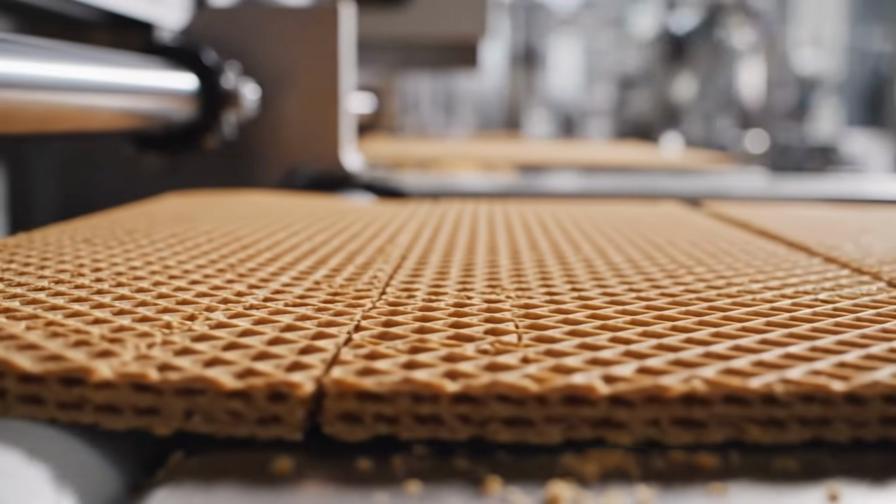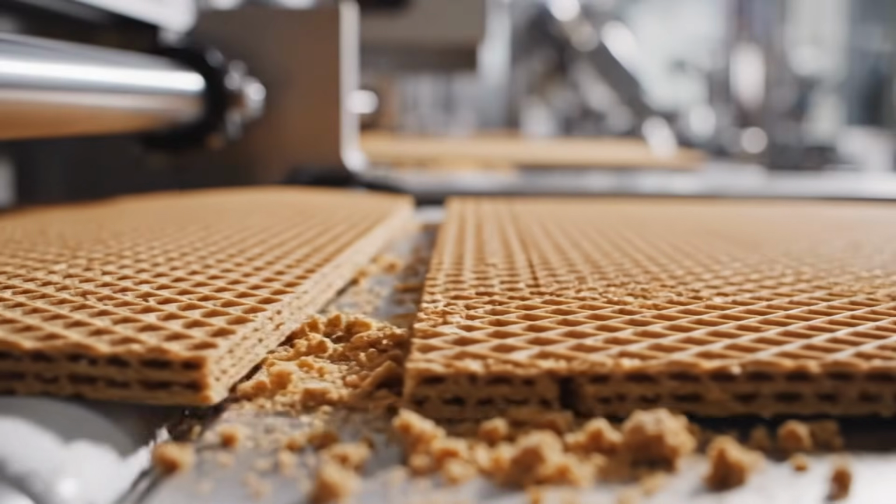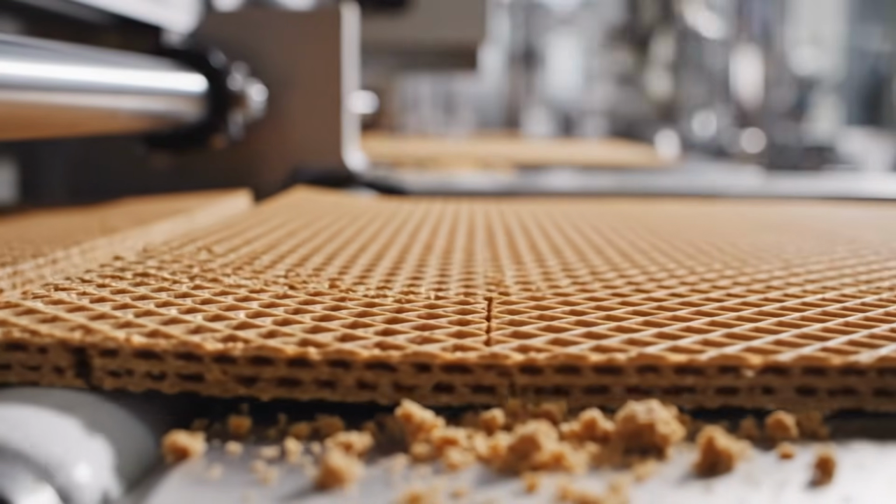The sheets are baked to a perfect golden crisp before our precision blades score the delicate layers.